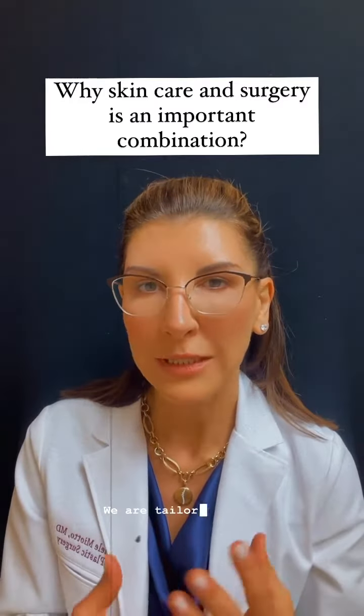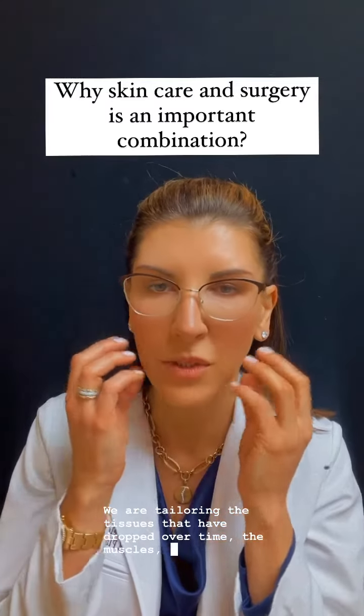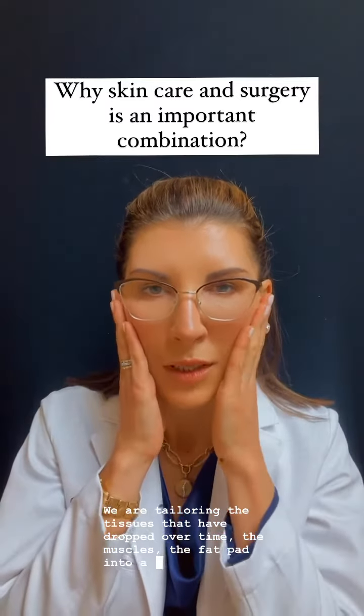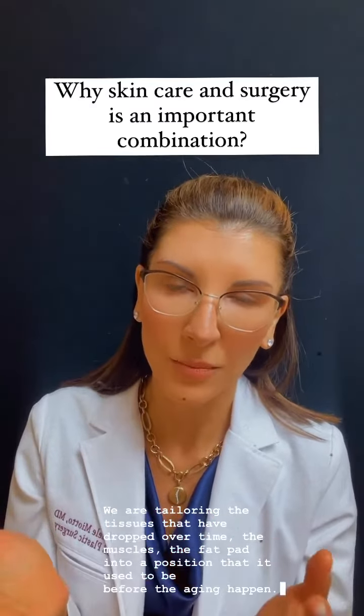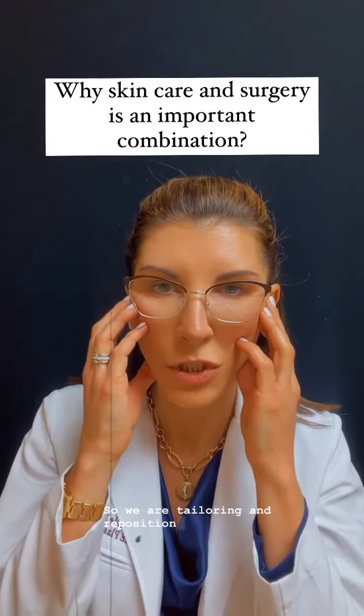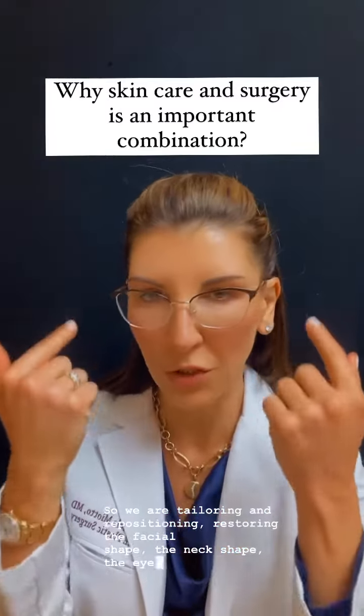position, we are tailoring the tissues that have dropped over time, the muscles, the fat pad, into a position that it used to be before the aging happened. So we are tailoring and repositioning, restoring the facial shape, the neck shape, the eyelid shape.